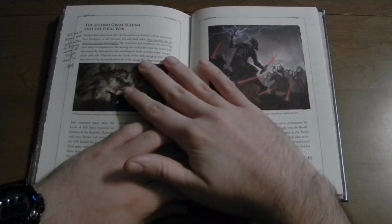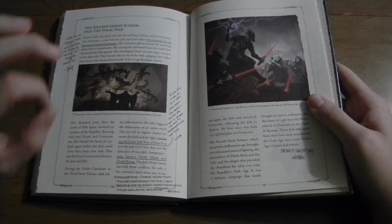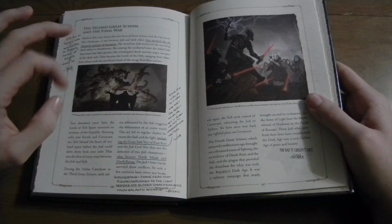This book has a lot of stuff, and the author added tons of stuff. It's not just stuff that you could read in other Star Wars books. It's all, well, not all of it, but most of it is original.